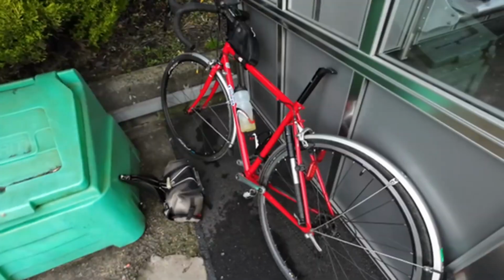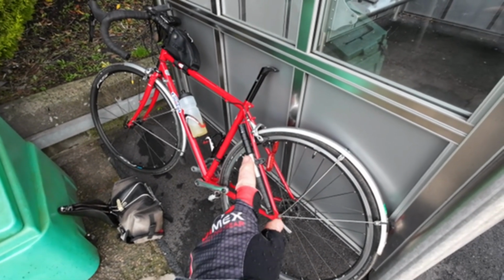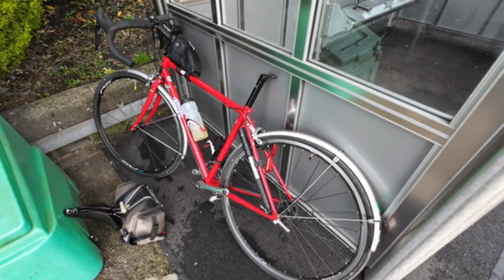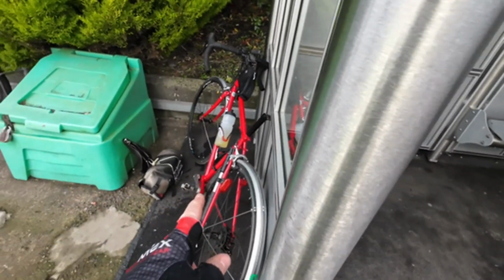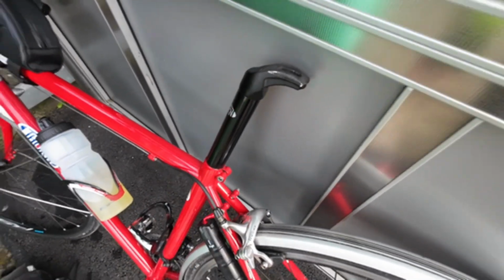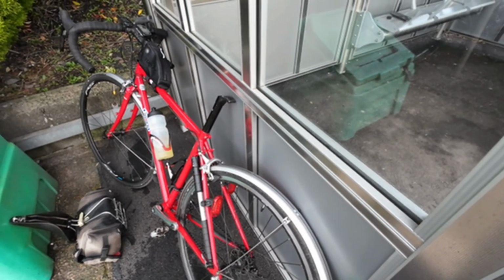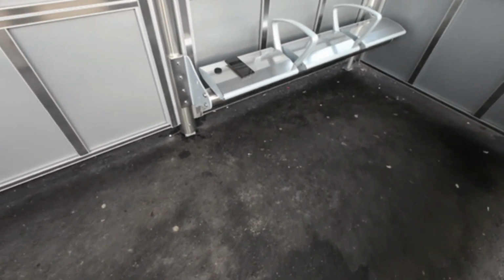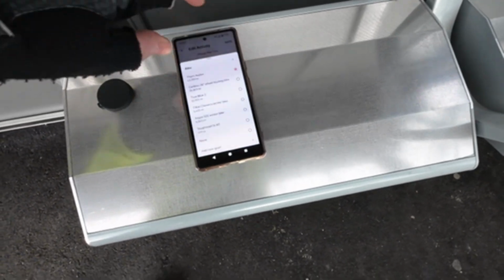I was running some figures on the train actually, trying to work out why two seat pillars have gone in such a short space of time. So let me just quickly explain what I was looking at. As you can see, I'm on my red Thorn, which I've had about 7 or 8 years, and the blue Thorn, exactly the same as that, had the exact same onboard seat pillar that came with it. That snapped in exactly the same place a couple of months ago. So I was just looking at figures trying to work out what's happening.